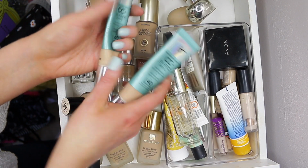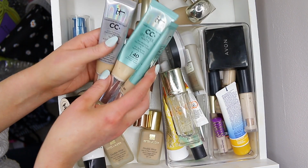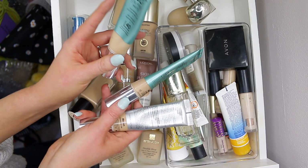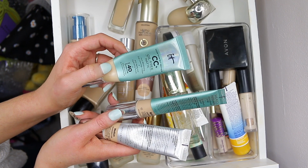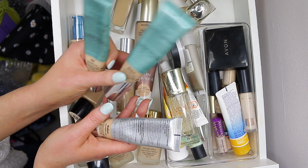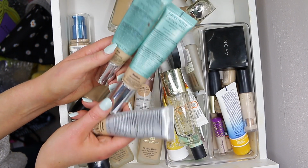Then I have some CC creams from IT Cosmetics. So I have the normal one and then the oil free. I do have the normal one in medium, the oil free one in medium, and also in fair. Fair is sort of the shade that I am when I don't have any self tan on. The only thing is this is pretty warm for my undertone, but I know that they've brought out some new fair ones, so I'm going to have to go ahead and purchase one of those. Medium is when I'm self tanned, but I do like to mix the two shades when I'm in the middle of self tan, and it works out really well.